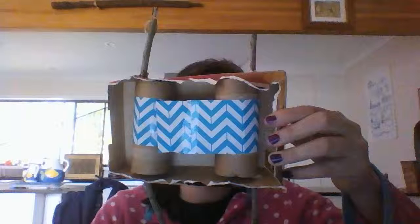Your conveyor belt should be able to be moved like this. Now you have your own conveyor belt.